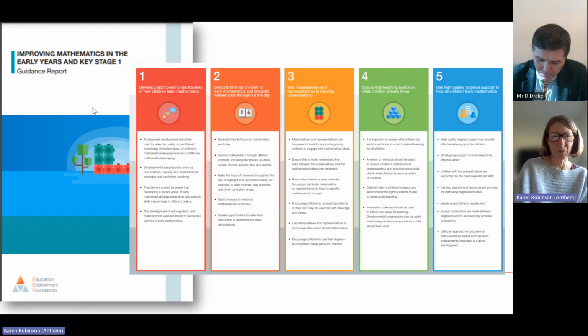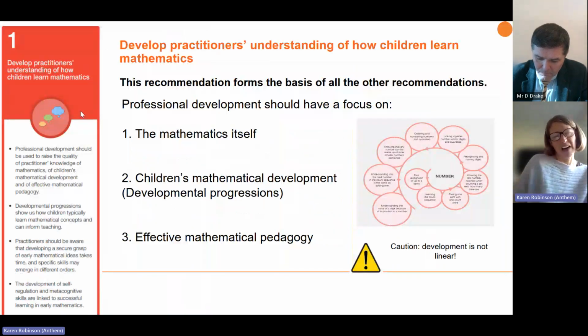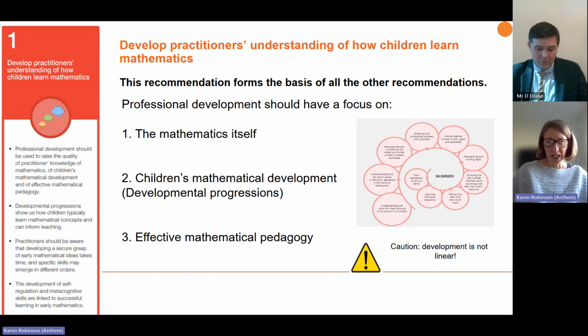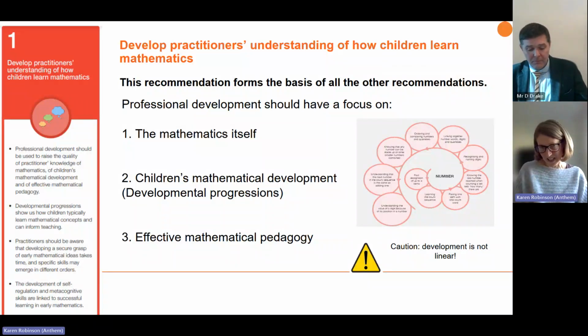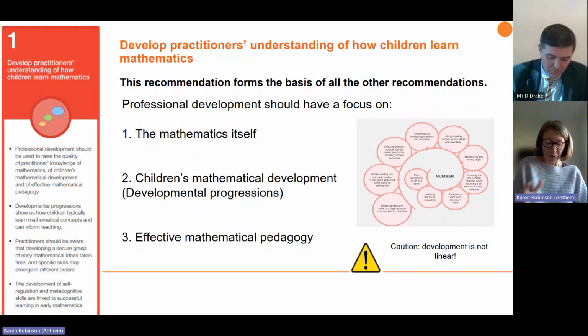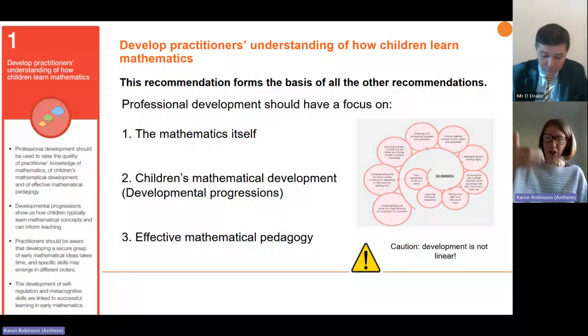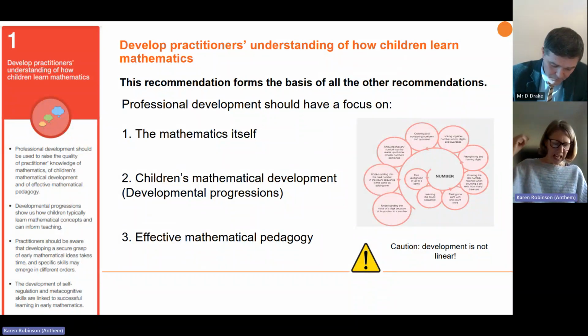And just ensuring that that teaching builds on what they already know, and that high quality use of interventions to support our children. So just having a little look at that first recommendation, developing practitioners' understanding of how children learn mathematics. You know, research has shown the complexity of mathematical development, and we know that a secure grasp really does take a long time. And if a child has appeared to have grasped it in one context, they may not have grasped it in another.